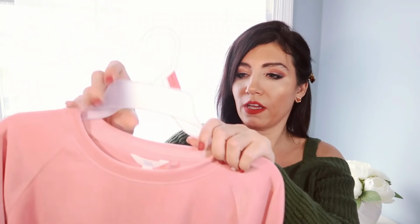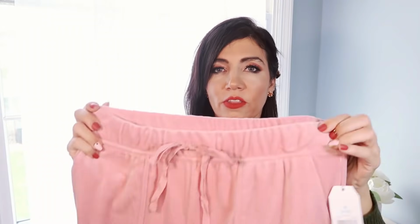You have a casual outfit. Throw it on with some really dressy jewelry, and then the pants, and you can stay in that all day for the holiday. If you're cooking, you're hosting, you want to be comfortable, but you still want to look a little special. I think these sets are perfect for that. And then here are the matching pants.